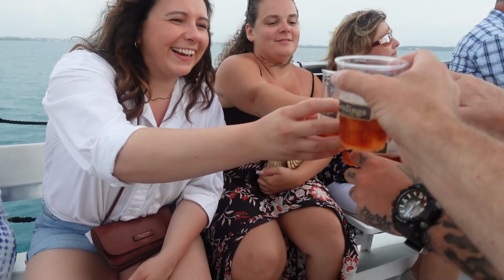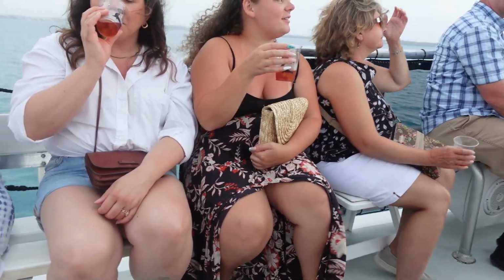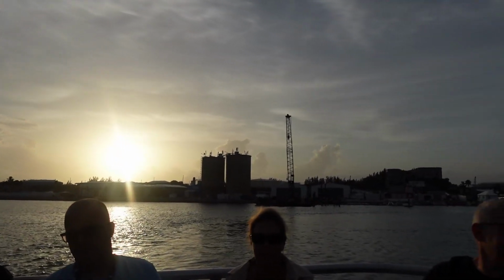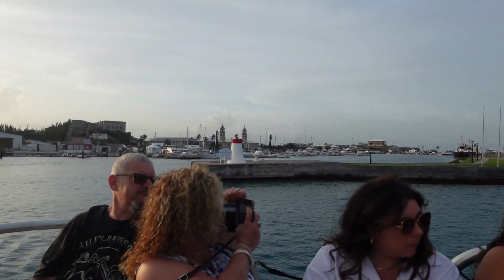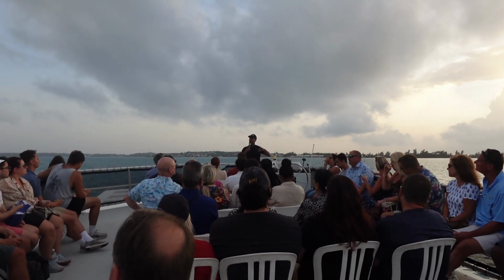There are a few representatives. You have a captain of the ship, someone else as well there helping with the shipboard activities. And then you have a representative or two from Gosling's Rum Company. So basically what they do is they give you a little bit of a history of the Gosling family, how the rum company was started, some fun facts about Bermuda and how it's integrated with rum and with Goslings. They talk about the origin of the Dark and Stormy, which is the national drink down there, which is not allowed to be called a Dark and Stormy unless it has Gosling's rum in it and ginger beer.